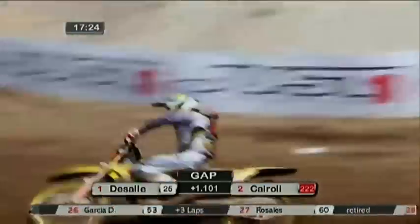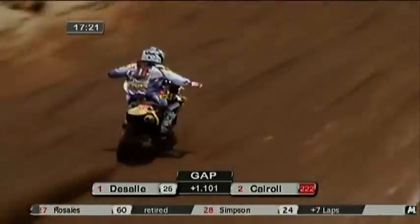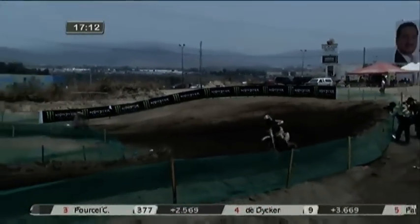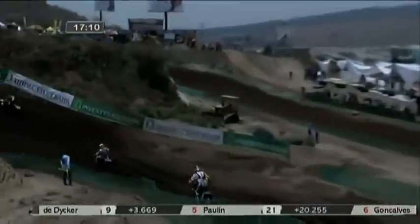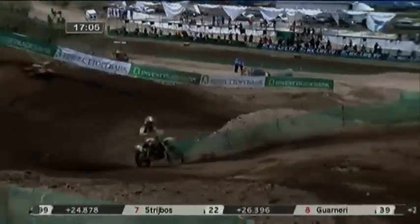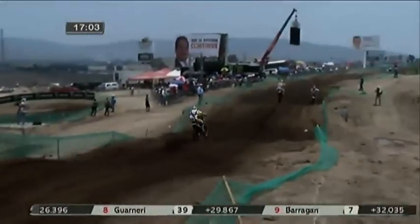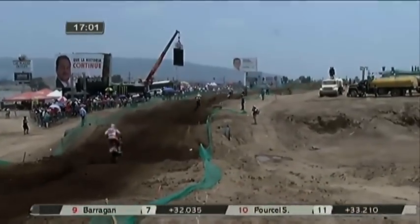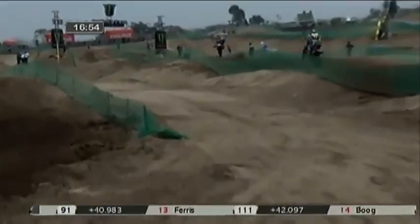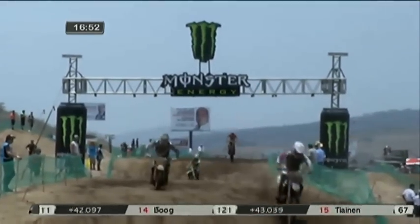Bulgaria. Cairoli looking back to see where Porcel was. All three riders back together again in that right-hander. Turn three, Ken De Dycker just starting to lose the tow a little bit there in fourth place. Gautier Paulin now in fifth on the official Kawasaki, dropping Rui Gonçalves down to sixth. Kevin Strijbos now in seventh place on the HM Plant KTM. As Cairoli trying different lines through the wave section.